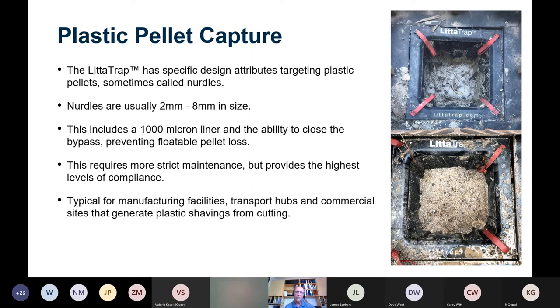Plastic pellets, or nurdles as they're called, are a big concern around the country right now, in North America, or actually around the world for that matter. The plastic industry has been getting a black eye over the last few years over the manufacturing of nurdles escaping into waterways, and they're doing their best at addressing them.